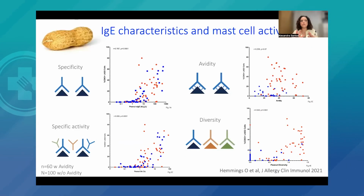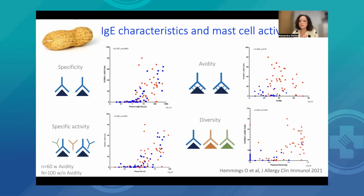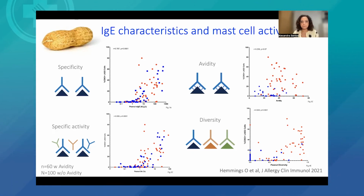So we can look at also other functional characteristics of the IgE antibodies. So we can look at specificity, which is what we've just talked about. So the epitopes, the parts of the allergen that IgE recognizes. We can talk about avidity or affinity, which is the strength with which the IgE binds to the allergen. We can talk about specific activity, which is the proportion of the whole IgE of the individual that is able to recognize the allergen. And then diversity, which has to do with the different allergens within a certain food source that the IgE can recognize.